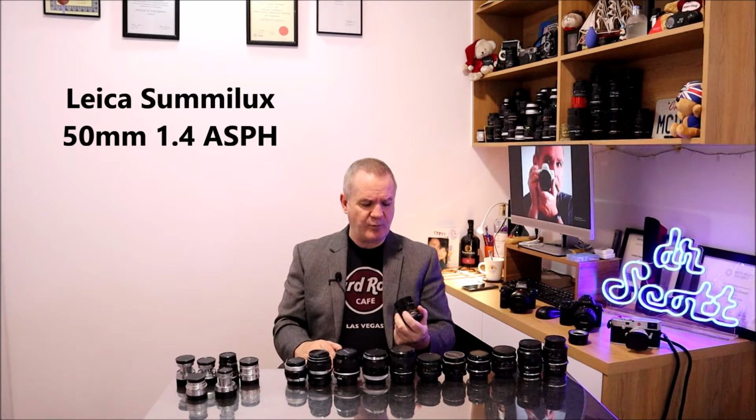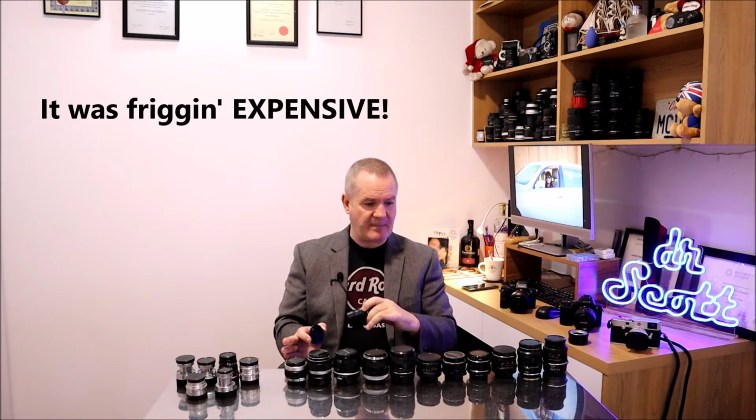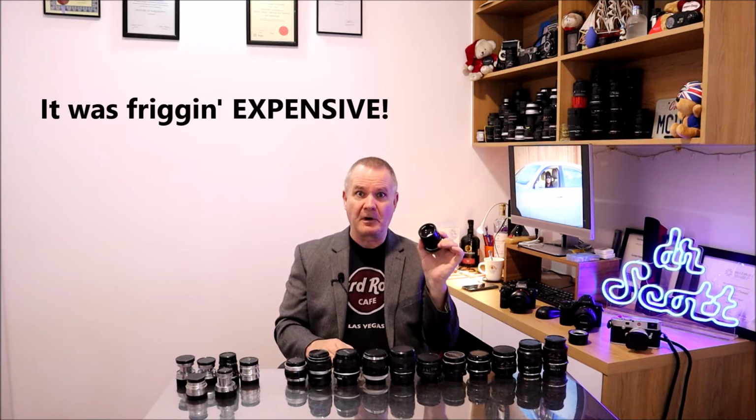Next along the way is my Leica 50 millimeter Summilux. Again, 50 1.4. It's an aspheric lens. Now, of course, this is kind of in a different class by itself, just for the fact that what we paid for this lens here, I could buy all of these lenses for and more. So it's quite a pricey little piece of glass, but it is an excellent piece of glass nonetheless.